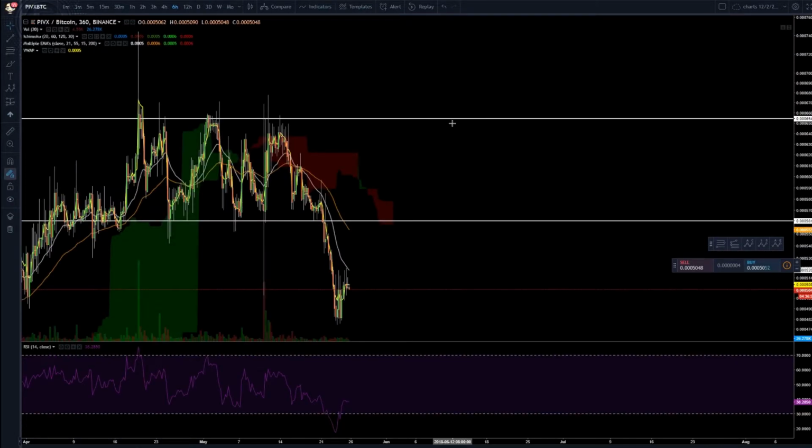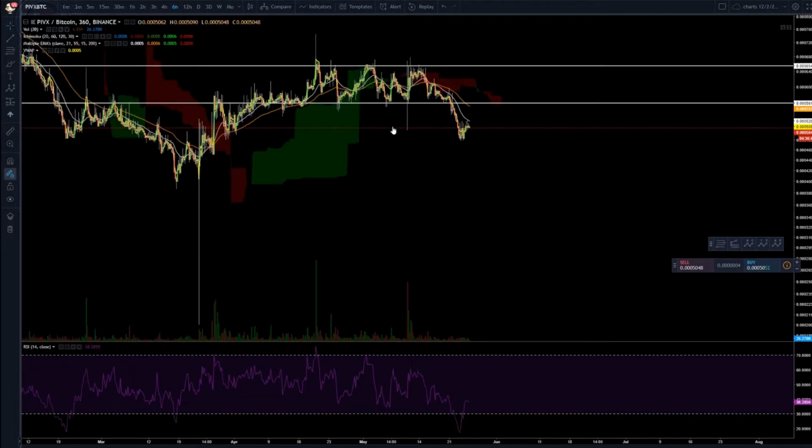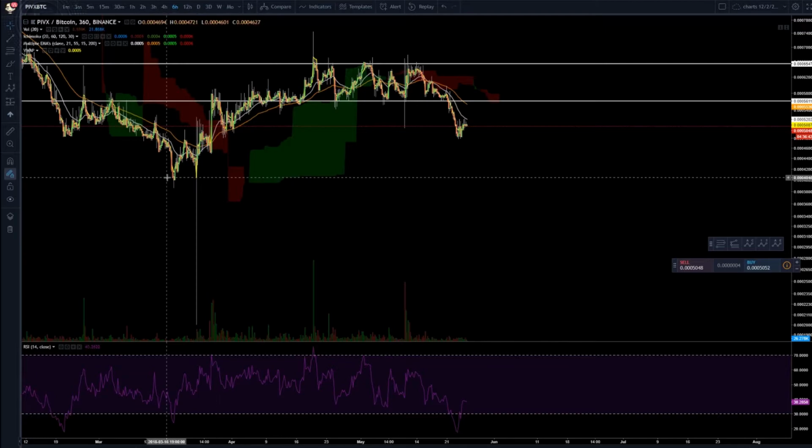And we got Pygoz, guys. Pygoz is under both EMAs on the Ichimoku Cloud, and made a new low. I would stay out of this. Actually, where would I buy this? I could potentially buy this here, 4,000 Satoshi.